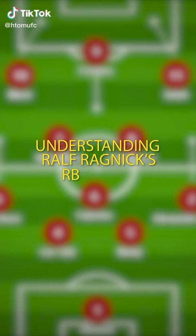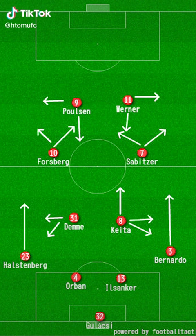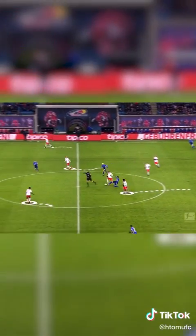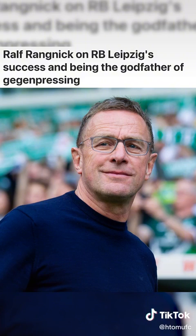Understanding Ralf Rangnick's RB Leipzig tactics. Ralf Rangnick set RB Leipzig up in a 4-2-2. The best thing about Ralf Rangnick's sides is their ability to press, and this is why Ralf Rangnick is known as the godfather of gegenpressing.